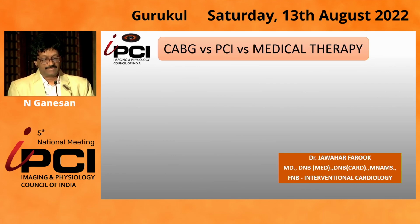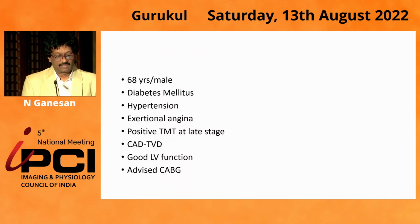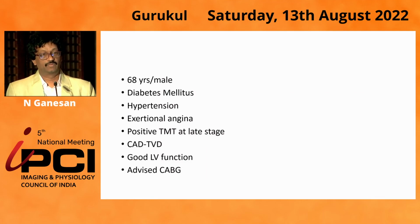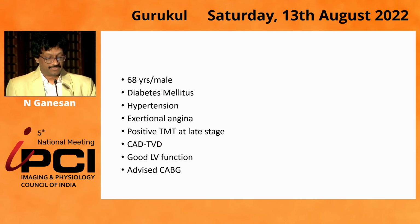So here I have a patient who underwent cardiac evaluation. He is a 68-year-old male, diabetic, hypertensive. He presented to a local hospital with a history of effort angina. He underwent a stress test at that hospital, and it showed positive in the late stages, and he was advised angiogram. So on the basis of that, the patient was taken up for angiogram, and his LV function is normal.